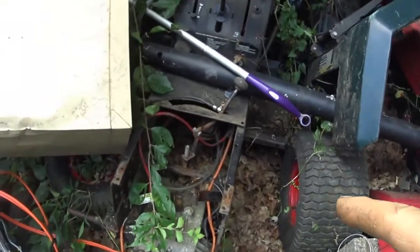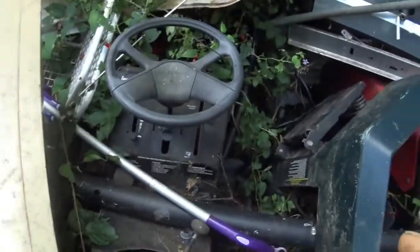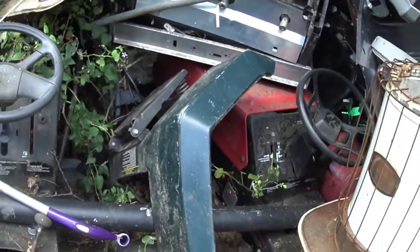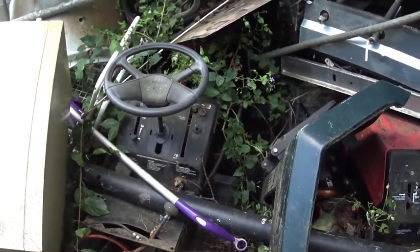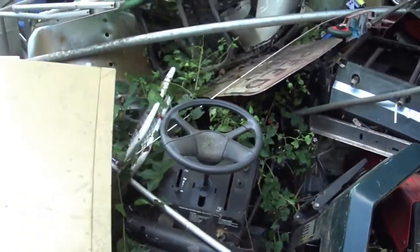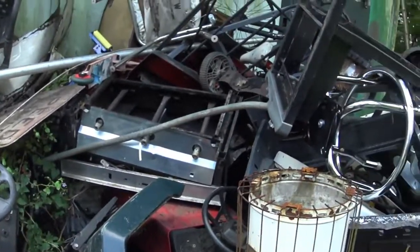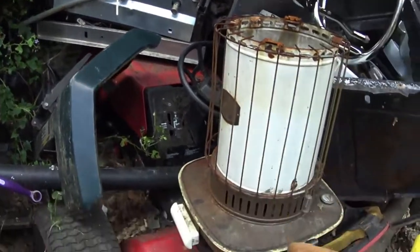Already removed the seat and back fender to this rider mower, which is right here. It's going on scrap. And then once this is all apart, it's going to open a big cavity that I'll be able to start throwing stuff in. Filling that cavity with scrap metal. Then I go on to the next one.